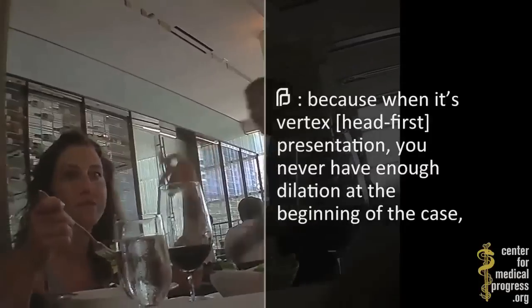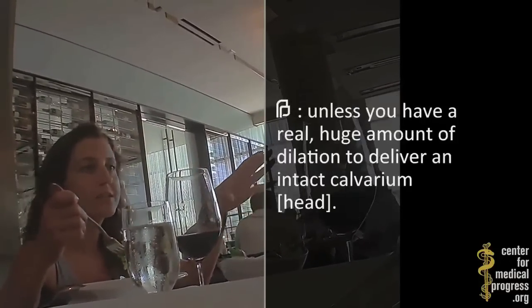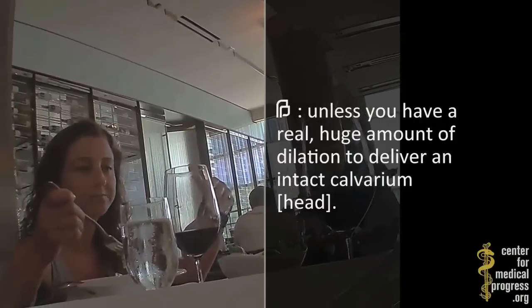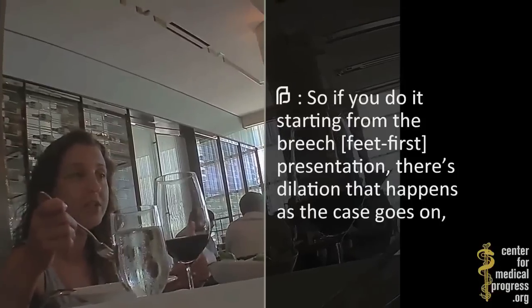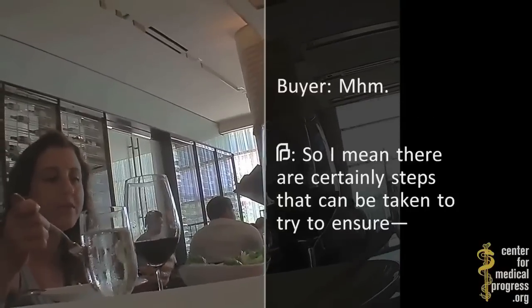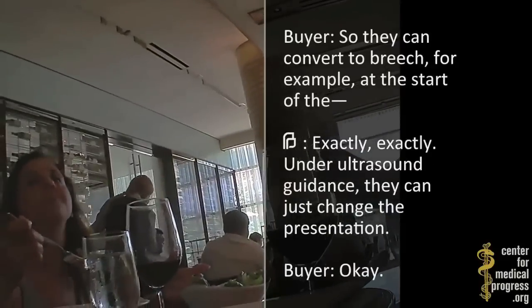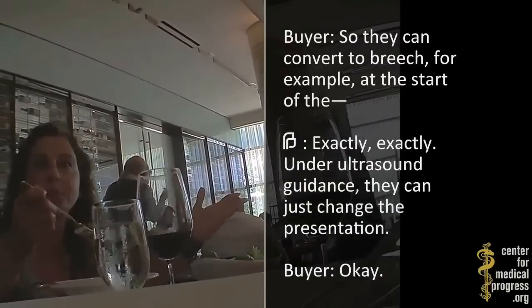not vertex, because when it's a vertex presentation, you never have enough dilation at the beginning of the case unless you have a real huge amount of dilation to deliver an intact calvarium. So if you do it starting from the breech presentation, there's dilation that happens as the case goes on, and often at the end you can evacuate an intact calvarium. So there are certainly steps that can be taken. So they can convert to breech, for example, at the start of the case? Exactly. Under ultrasound guidance, they can just change the presentation.